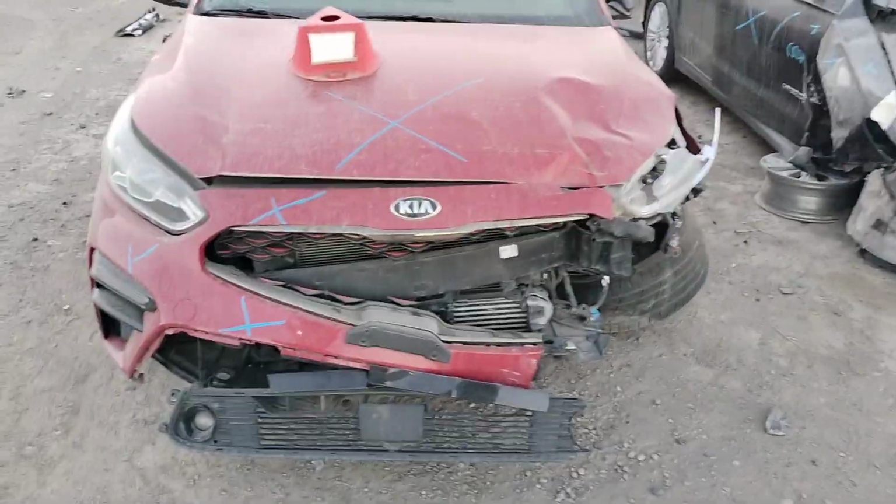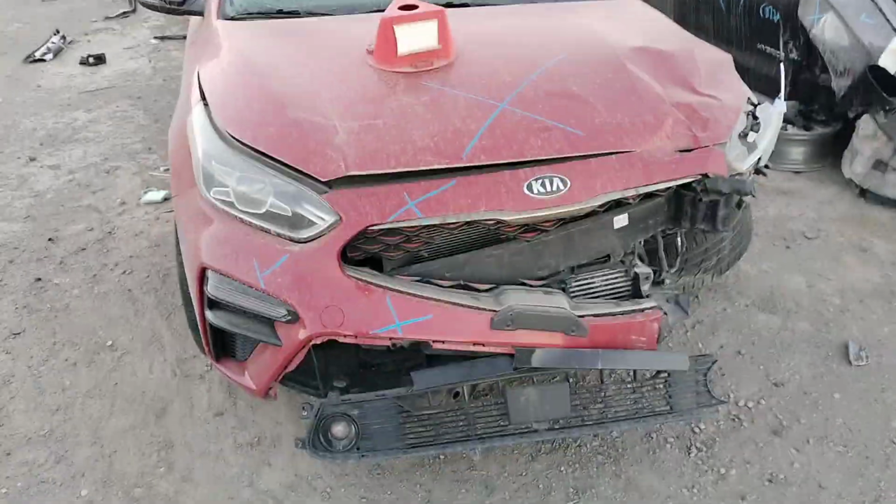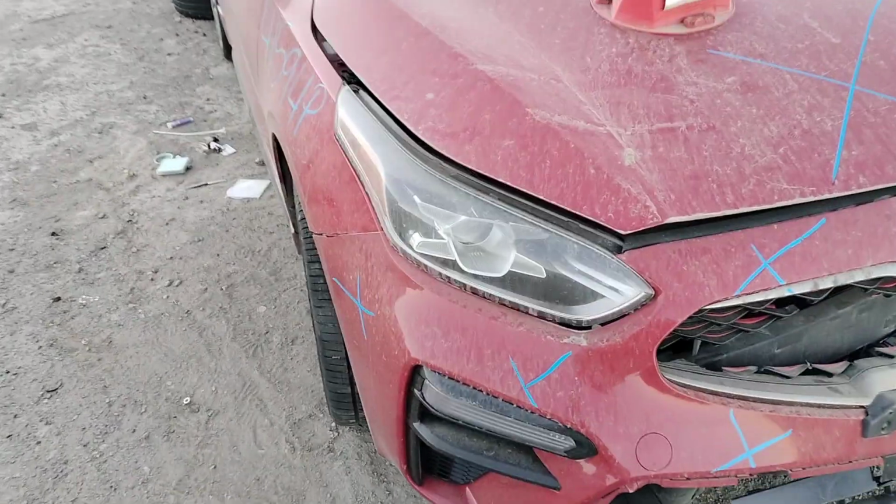Bumper's no good, the headlight's no good, the hood's no good. This headlight looks good. The bumper's no good. The grill's no good.